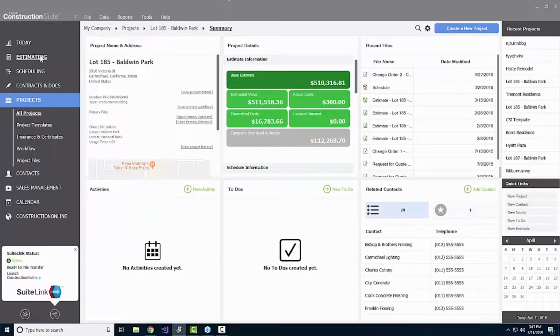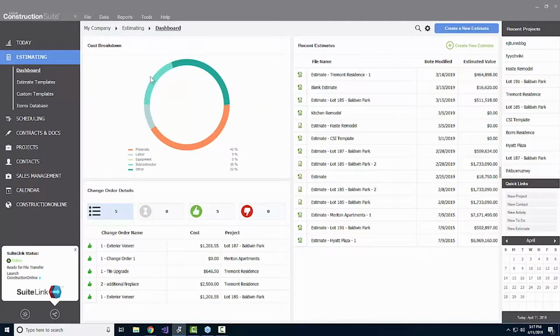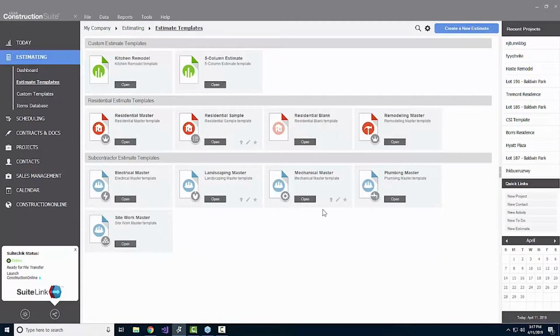And the first place to go look in ConstructionSuite is actually here in the estimating section, where we already have many different estimate templates available for you, built off of our years and years of experience working with companies in the industry. We've taken some of the most effective methods that we've found and templated them to give you guys a fantastic launching point, a starting point, that you can then customize and make your own. And what I find the most fun about this particular section is, if you guys have a few different styles of estimating you want to do, you can make templates for everything.